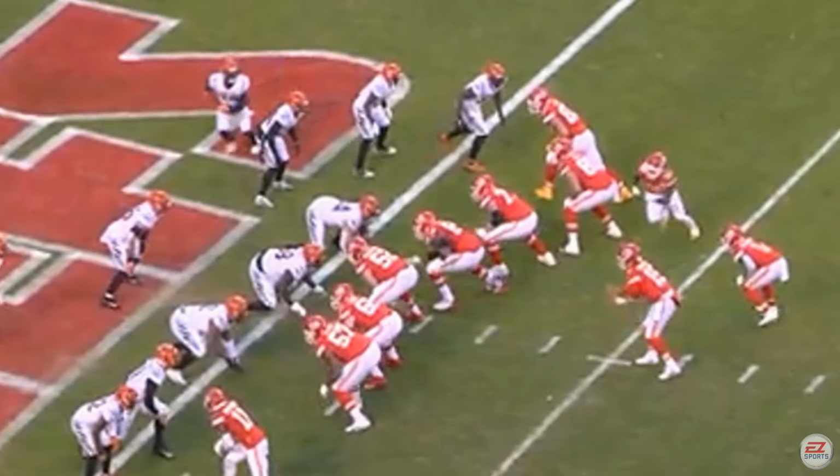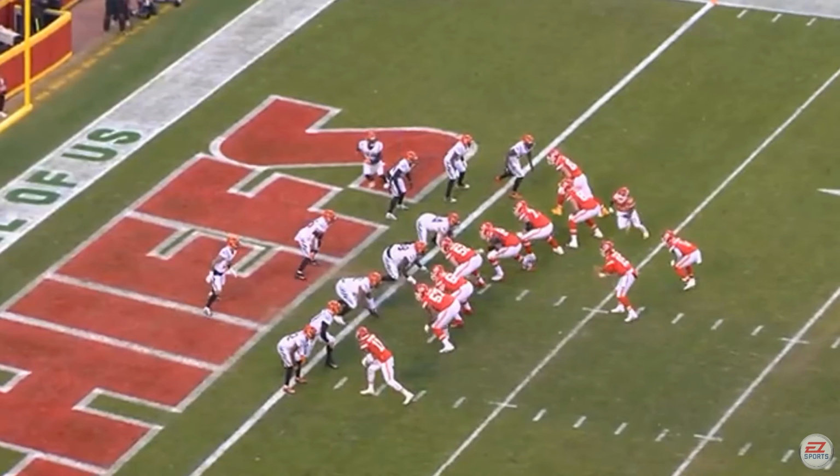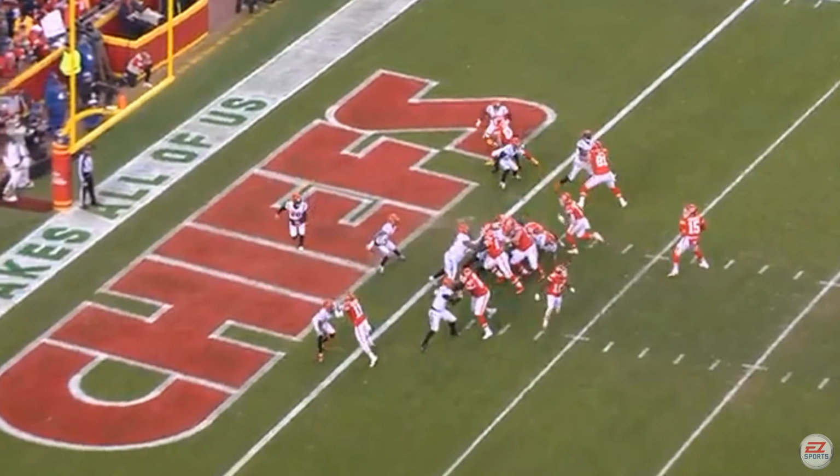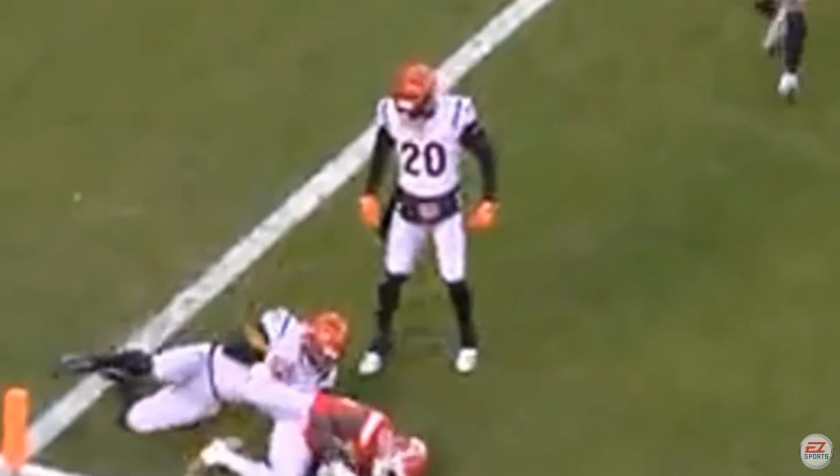Now this time, instead of Hardman, the Chiefs run this play with Tyreek Hill, who's even faster. But this time, Apple's ready for it. He stays with Hill all the way to the other side of the field. Now at this point, I thought Mahomes might have been able to run it in if he tried, but with time winding down and no timeouts, you gotta get rid of the ball as soon as you can. Now Hill tried to make a move, but Apple was in good position, and he brought him to the ground 1 yard short of the goal line.